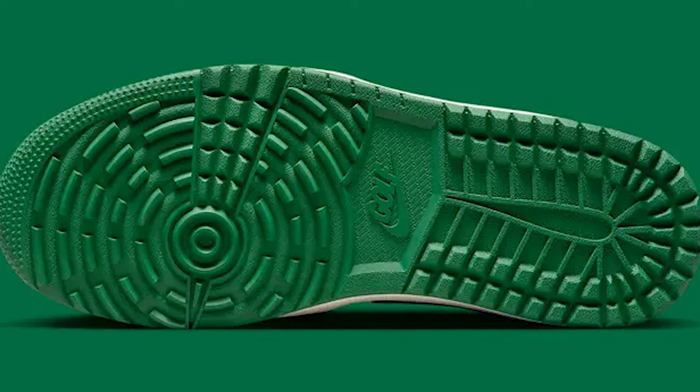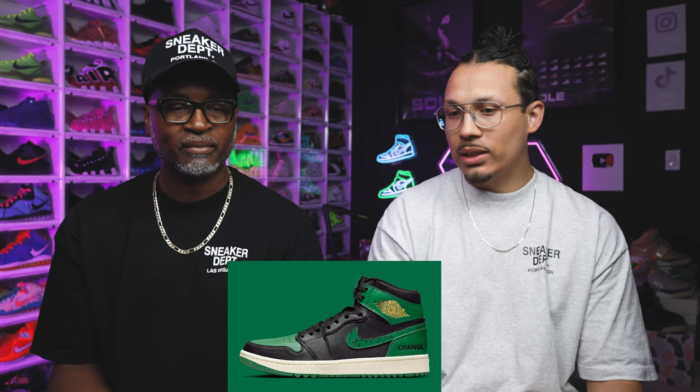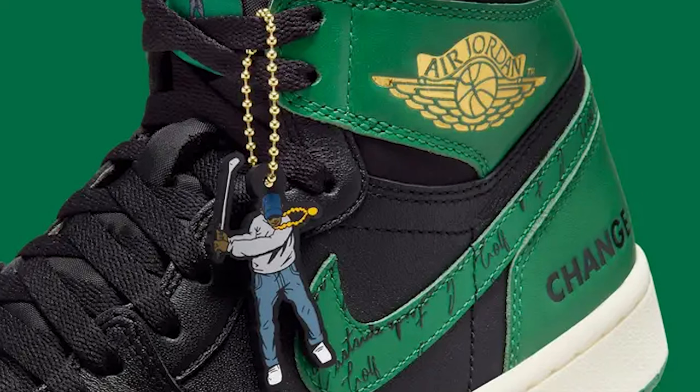So you got the golfer with the gold chain right here with the swing, you got the jump on the other side. You got the pine green vibe to it with the Jordan 1. You got the little hits right here on the swoosh, the gold Air Wings logo.